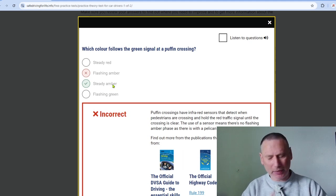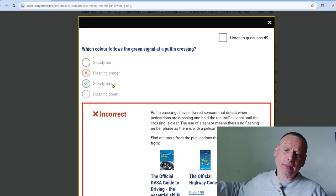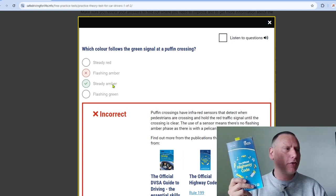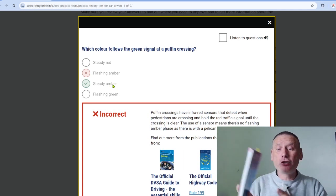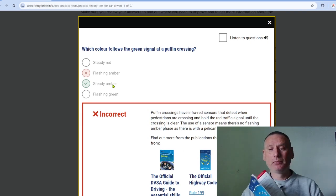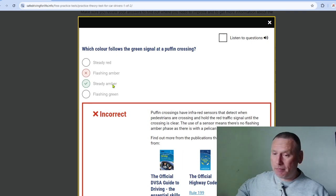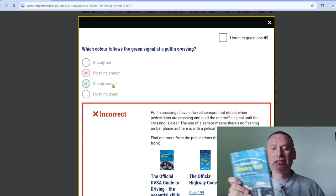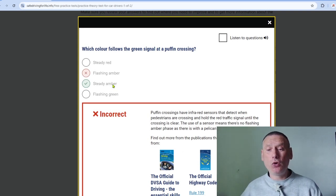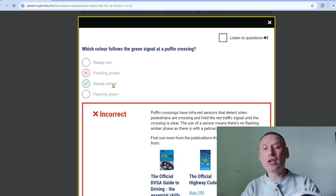So download that app. Secondly, get yourself the Highway Code. When you're chilling around the house and you've got some free time, just read the Highway Code. The same with the book. Buy the passing driving theory test book. Lounge around the house, you're bored, you've got nothing to do, have a look at it.